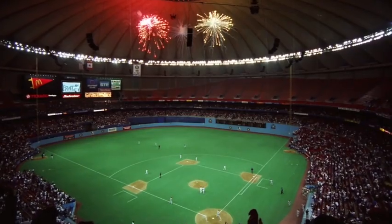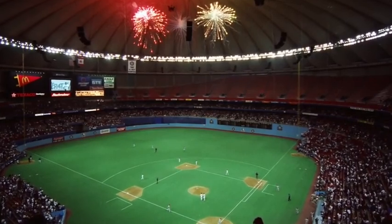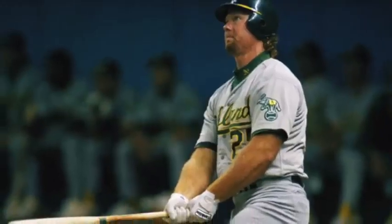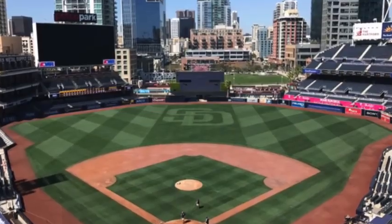The home run was measured at an amazing 538 feet in Seattle's Kingdome. McGwire ended up hitting 52 home runs that season. Before we get to number 1, let's look at some other long home runs.